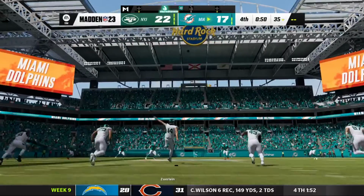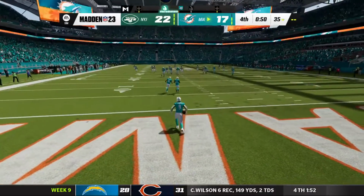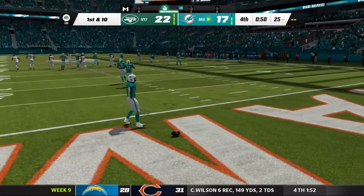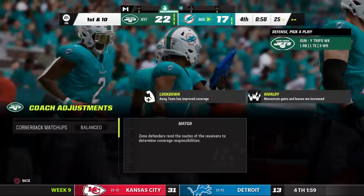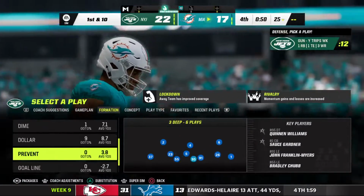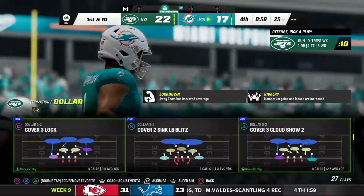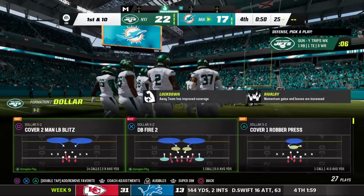Now after the touchdown, it's Zuerlein. He'll kick it away. And with time a factor here late, he'll just take a knee, and they'll start things out at the 25. So Tua and the Dolphins down by 5, 50 seconds to go. How will this thing pan out? We'll watch as they come up on 1st down.